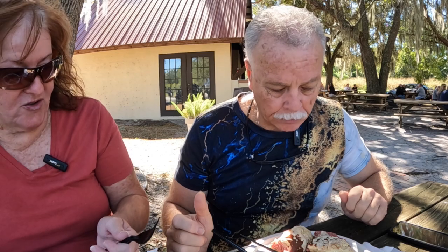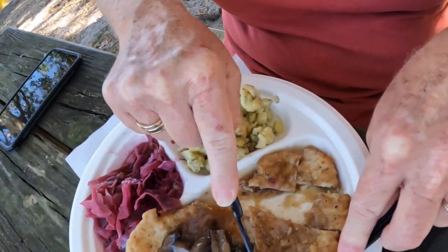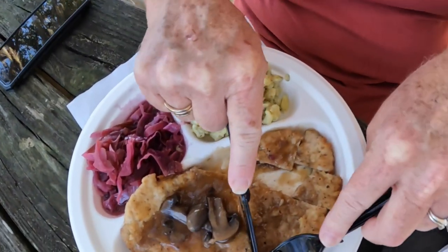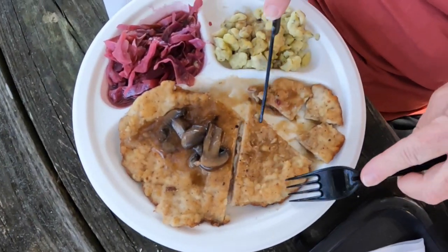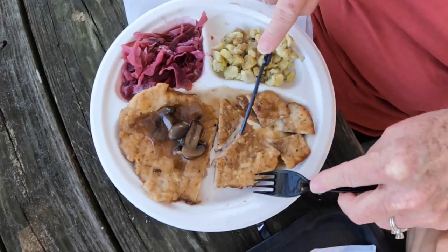That Reuben is very good, and I have to say with that pretzel bread and cheese, very good. We got a loaf of that to take home, but that pretzel bread is very nice. But this pork cutlet is very tender. Anybody that knows anybody who's German, the German people love their pork.